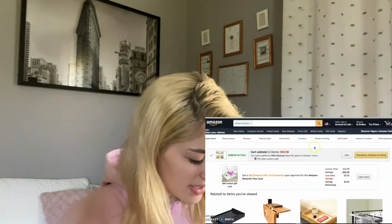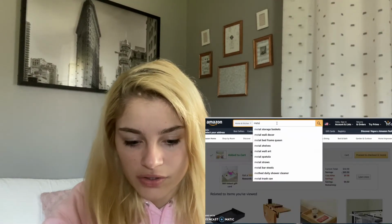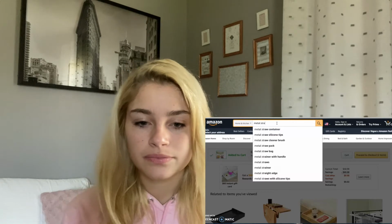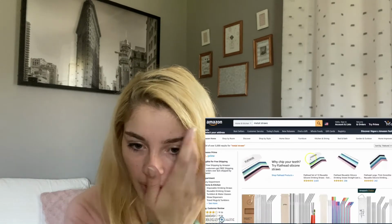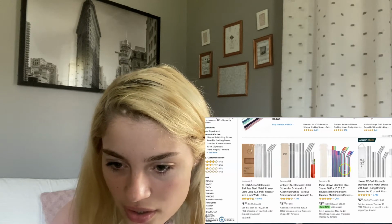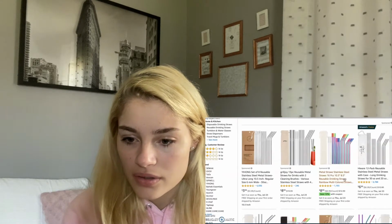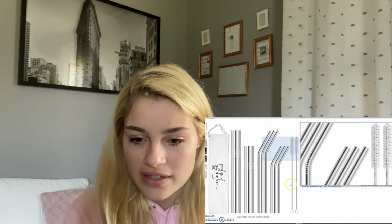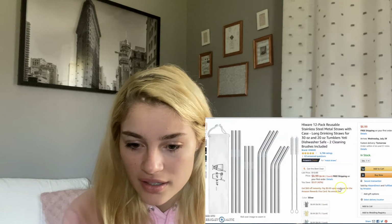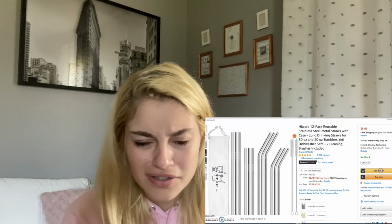Okay, next I need metal straws. Okay, I'm not sure. Ooh, these ones are pretty. They're all like colorful. Ooh, here we go. 12 pack, and they're straight and short and tall. That's perfect. Oh my god. Yeah, okay, add to cart. This is going so well.